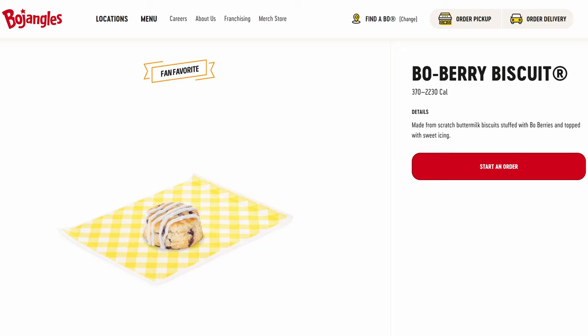You were saying, was it called bow biscuits? Bojangles Bo-berry biscuits, yeah. They had berries in. They came with berries and icing on top of them. Sounds nice. See, now, mine's going a bit cold, so I'm going to have to hurry up and eat this.